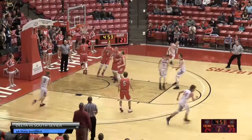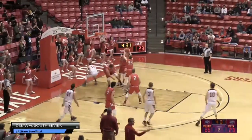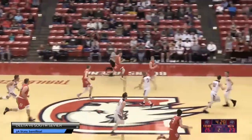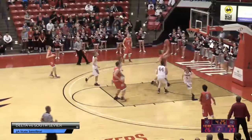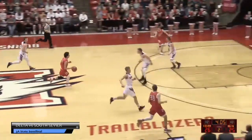You know, it's a tough chore for Delta because South Sevier is shooting the ball so well. You know, when you've got five different players that have hit a three in the first half, so who do you help off of? It's tough. It's tough to decide who you're going to try and help off.